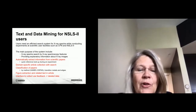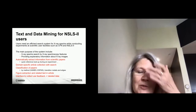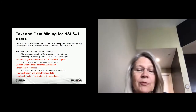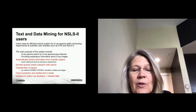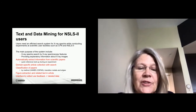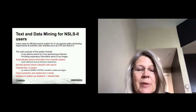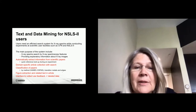We also have a classification of papers by methods such as XANES and EXAFS, by transition metal and edges. Our system extracts the figures and the captions, but as we realized, there's a lot of information about each figure in the text of the article, so we were able to extract sentences related to the figure in the text that are not in the caption to help users during their experiment. And we have an interface to collect user feedback for labeled data. Next, please.